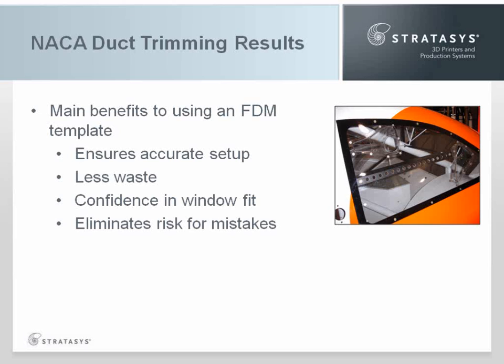So the benefits that we saw out of this project were the accurate setup. That was key for us. You know, we could do 2 at a time. It's a very fast cut because it's plastic that we were cutting. You have less waste due to human error on the fabrication side. You have confidence that what you're going to do is going to work every time.